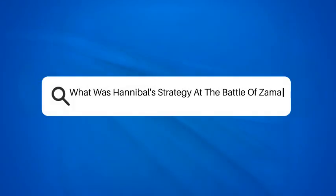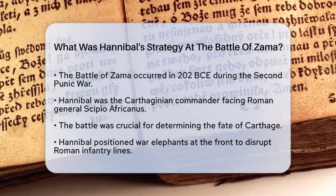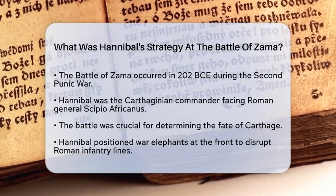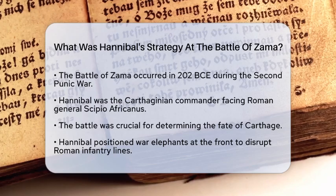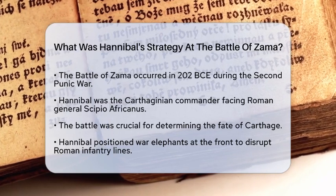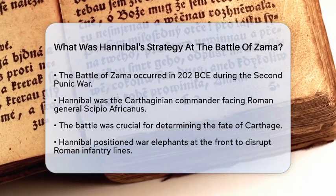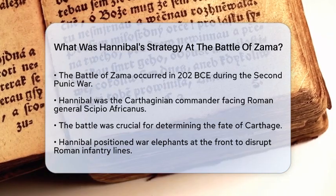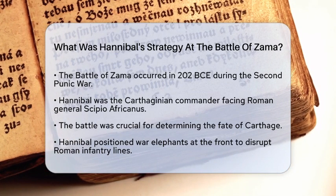What was Hannibal's strategy at the Battle of Zama? Have you ever wondered how one of the most famous generals in history approached a battle that would change the course of warfare? The Battle of Zama, fought in 202 before Common Era, was a defining moment in the Second Punic War. Hannibal, the Carthaginian commander, faced off against the Roman general Scipio Africanus in a clash that would determine the fate of Carthage.